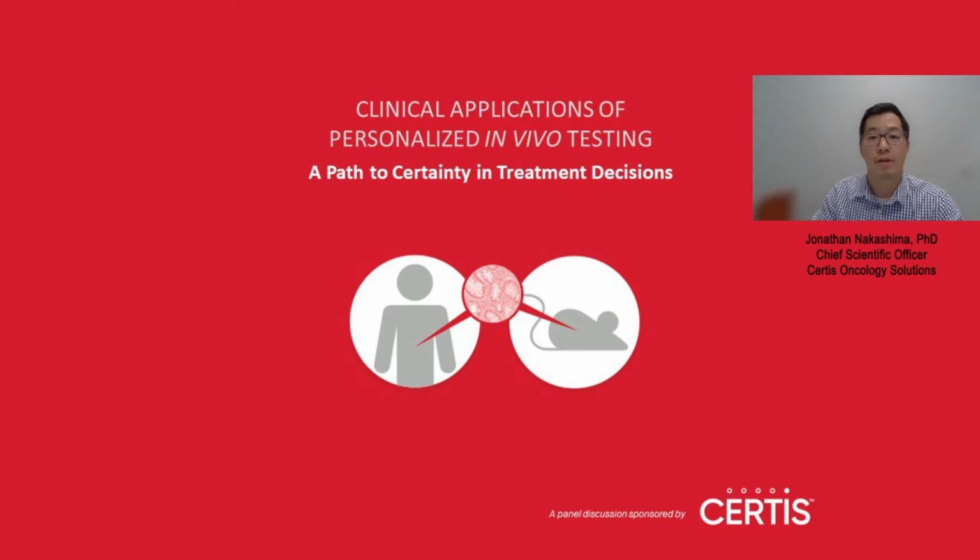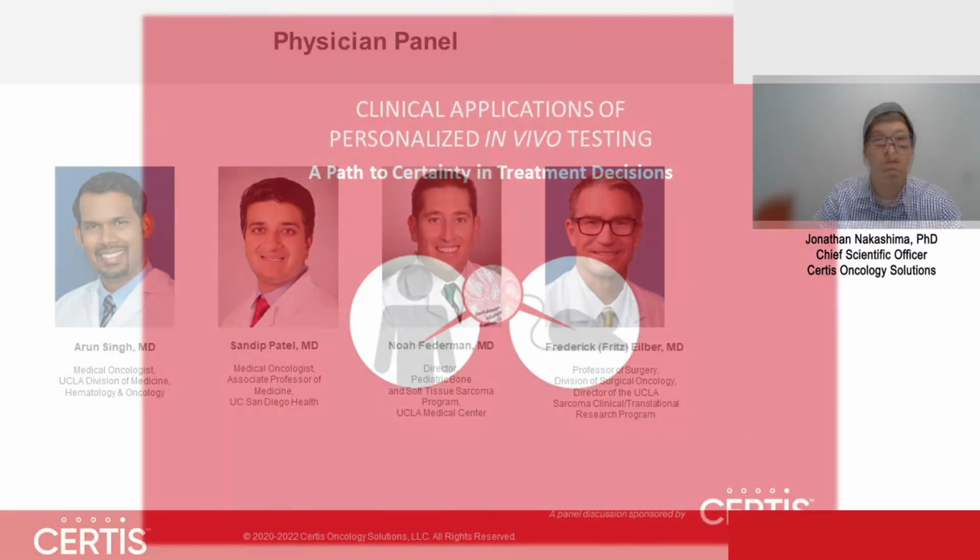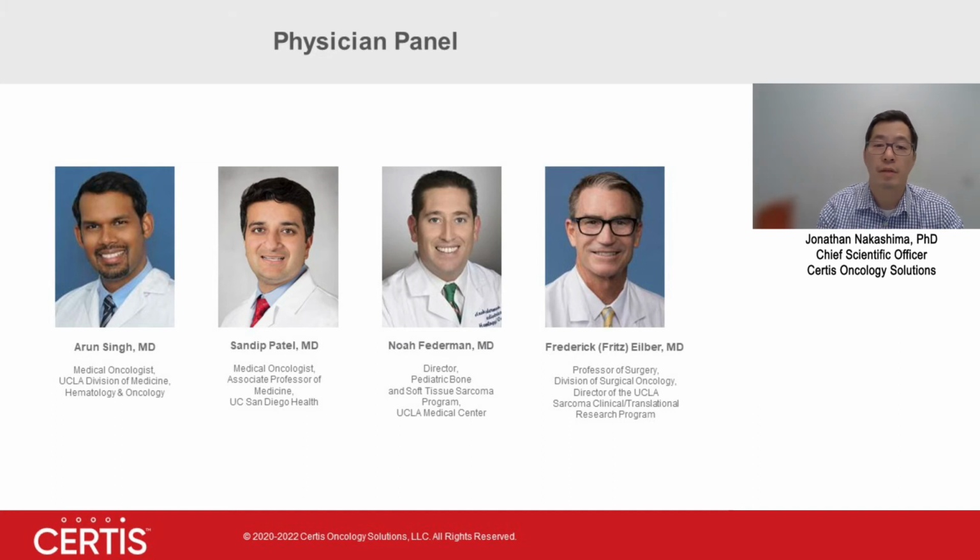I'm Dr. Jonathan Nakashima, Chief Scientific Officer at Certis Oncology, and today we're going to explore the current landscape of precision oncology with a panel of medical oncologists and try to answer common questions from other practicing physicians and their patients. We're joined today by thought leaders in cancer research and patient care.